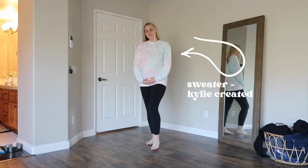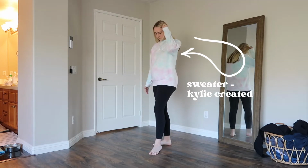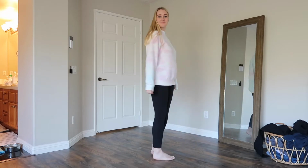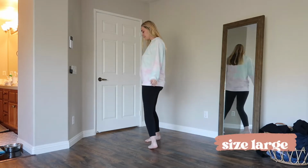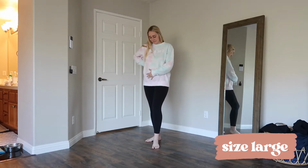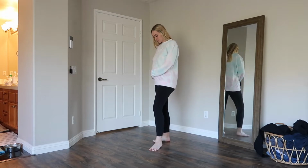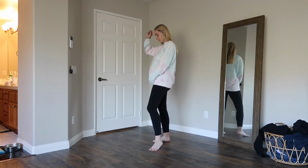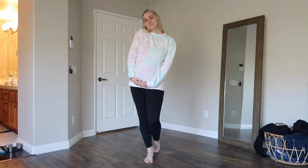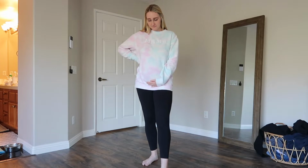So the first outfit we're gonna start with is a super casual outfit. This is something I wear pretty much every single day, and it's super simple, just leggings and a sweatshirt. This one is actually from my small shop that I have called Kylie Created, and it's just a cotton candy blue and pink tie-dye sweatshirt that says mama on it, and it is so comfortable. I have it in a size large, and I feel like there's plenty of room for the bump to continue to grow, and I just love it.